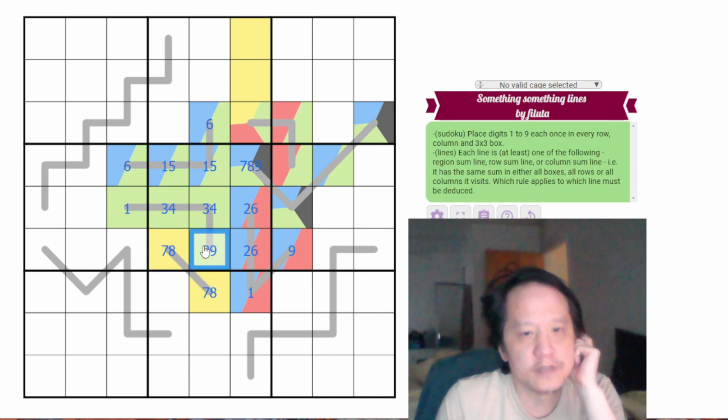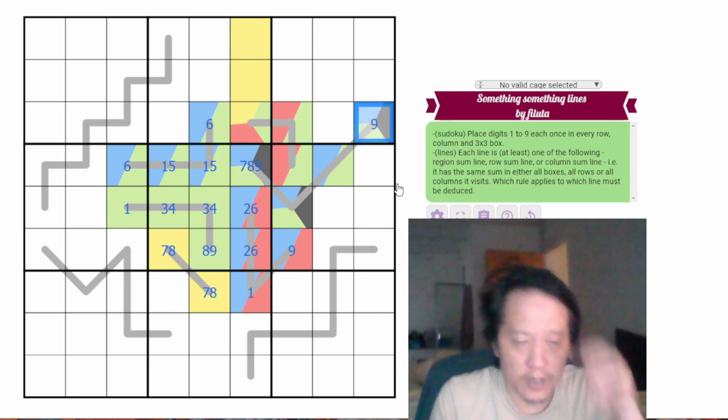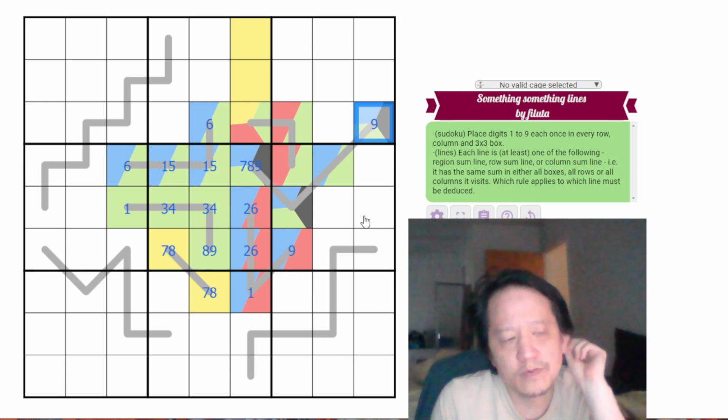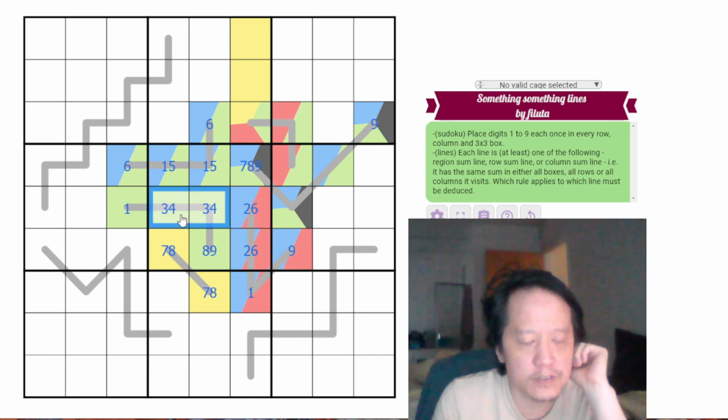So that's if this is 8, right? Then you have 7. This was 9. So then this would be 9. Okay, that seems reasonable. If this is 9, this has to be 1, 2, 6, right? Because the 9 is eliminated from here, so this could no longer be 1, 2, 6.